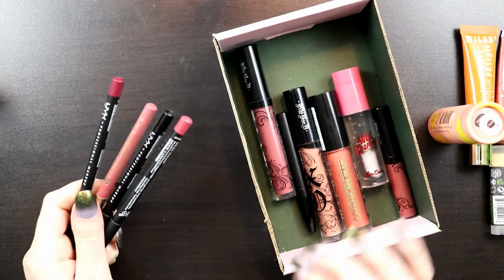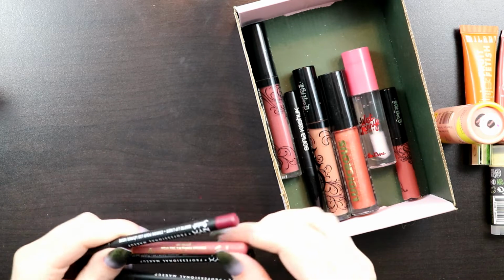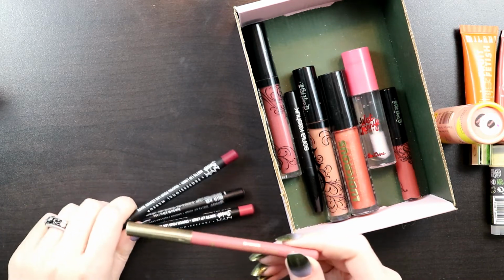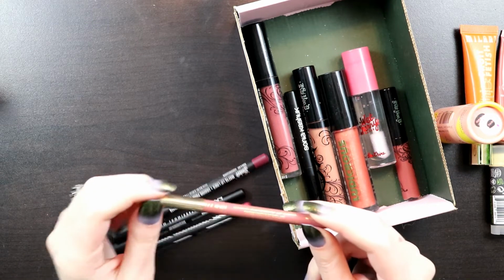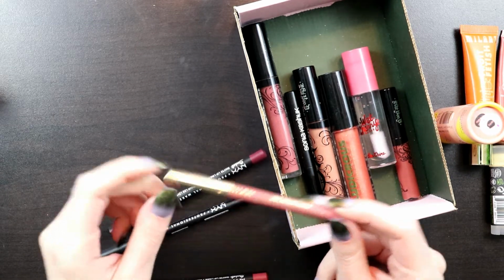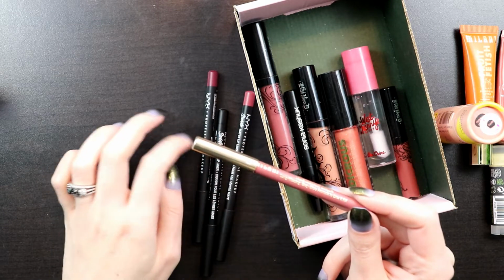I have 4 lip liners. I used to not really be a fan of lip liner, but now I do kind of like it, especially this Milani nude one. Because I have some lipsticks that are really light and just kind of look funny on my lips. These are going... That's why I put the things in these boxes, because they're going everywhere.